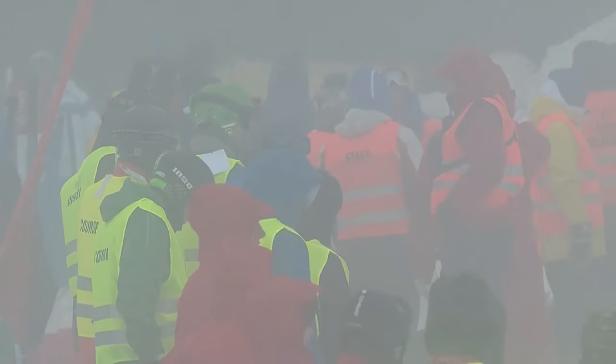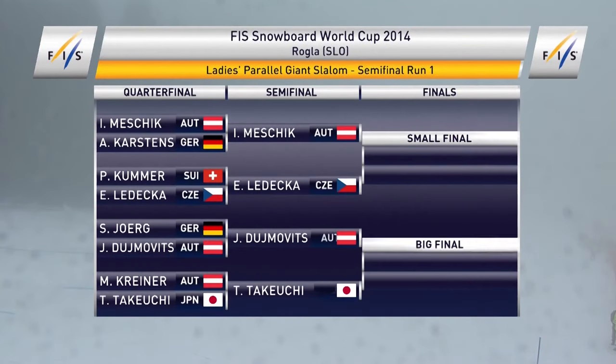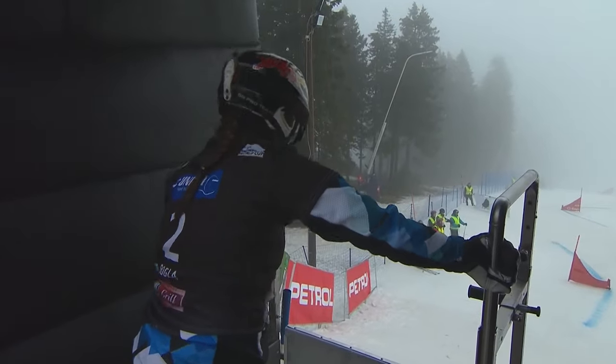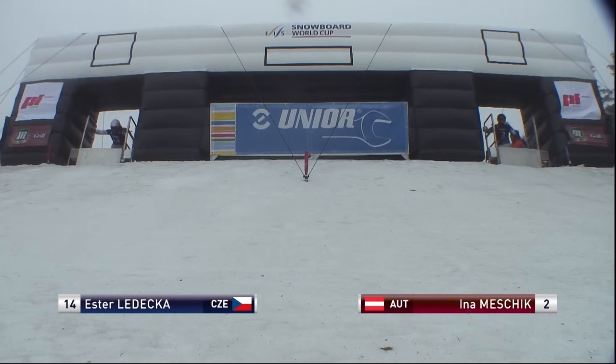So just a few course repairs going on, making sure everyone is in position ahead of the semi-finals. Two runs, of course, and then we head into the big final. Losers of the semi-finals go into the small final, where they will race off for that final spot on the podium. It's Ledecka against Meshik, Takeuchi against Adumovic. They're ready to go, and it won't be too long now. Ledecka on the blue course, Meshik on the red.